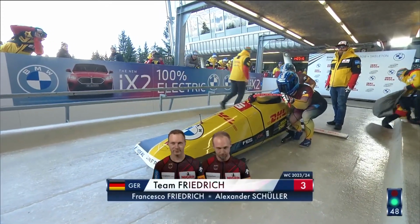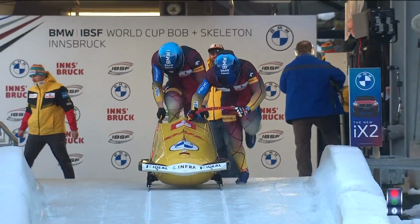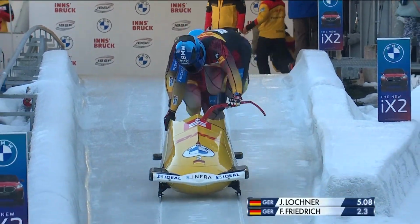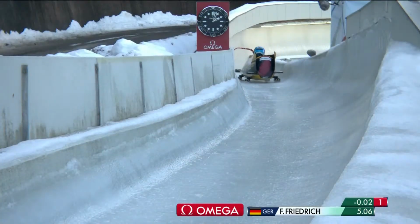Next up is our 11-time winner on this track. Francesco Friedrich has won the last 6 straight with a combination of Torsten Margis last time out. He's got his pilot handle.